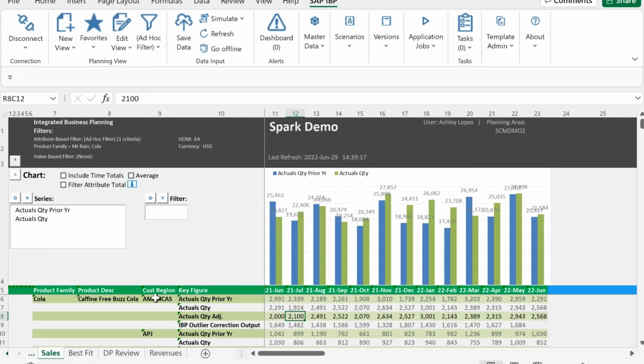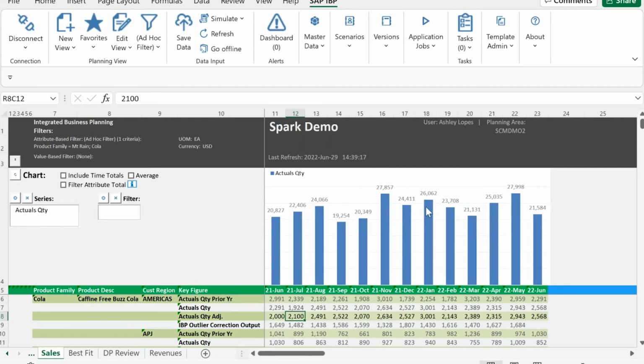Before I move on, just a few nice things that you can do right here on your screen. One, you can see there's a chart up here. So there's really nice charting capabilities right on your screen. So I've got my actuals quantity prior year, my actuals quantity. I can just remove this. My chart will refresh. So on the fly visuals that you can do.